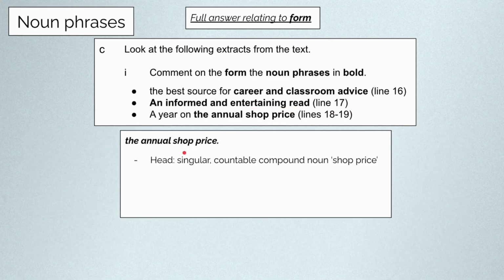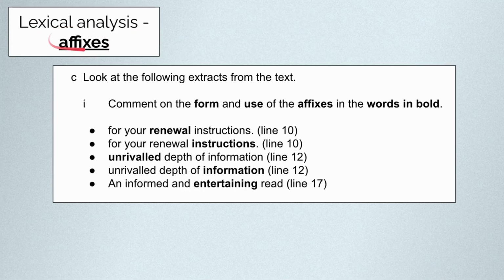The annual shop price. The head is the singular countable compound noun, shop price. And we have two pre-modifiers, the definite article the and the adjective annual. Nouns and noun phrases done. Now let's dig a little bit deeper into affixes. Comment on form and use of the affixes in the words in bold. So they probably won't highlight the affixes for you. You need to identify them yourself.